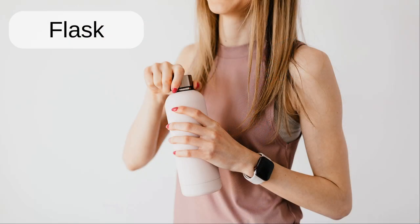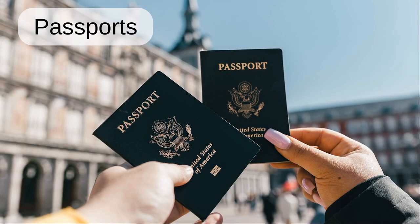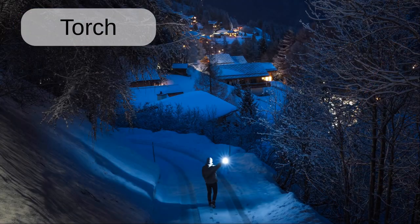We might want to drink ourselves and need a flask to store it in. If we were going out, we should pack some identification like a driver's license or passport. If it's sunny, we'll want to bring some sun cream. If it could get dark, we might want to bring a torch.